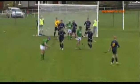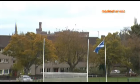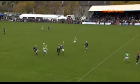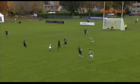Highland keeping the scoreboard ticking, Fraser. Yeah, and with the wind, it's kind of ominous for Scotland. They need to get the ball in the net to have any chance of winning this series. 11-6 to Scotland. Through it goes. John Bught again.